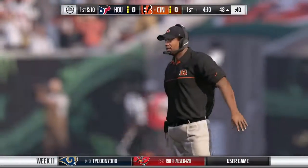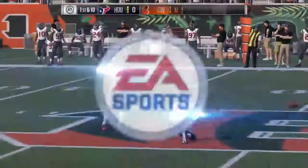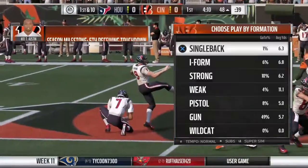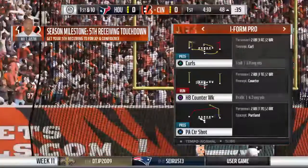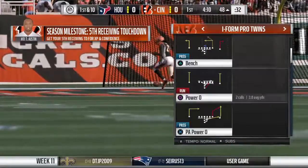Well, that opening drive looked good for a moment there, but they'll wind up being turned away thanks to the missed field goal. And those especially hurt when you come into a game on the road. You're trying to get things to go your way early, and now you suffer a setback right out of the gate.